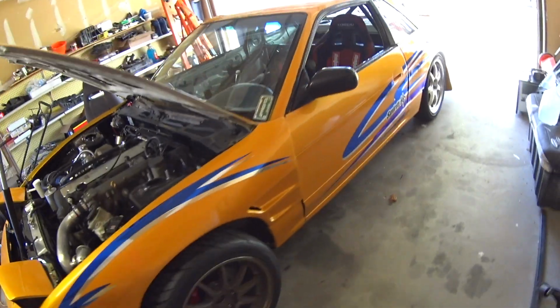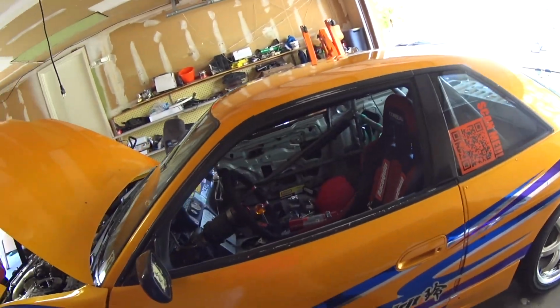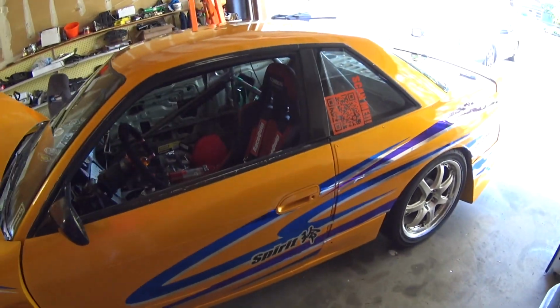He has some more decals like this that are going to go all over the rest of the car. So at the event, the guy's going to bring the rest of them and we'll put them on then. Now that this is done, I'm going to go to the shop and work on the G some.